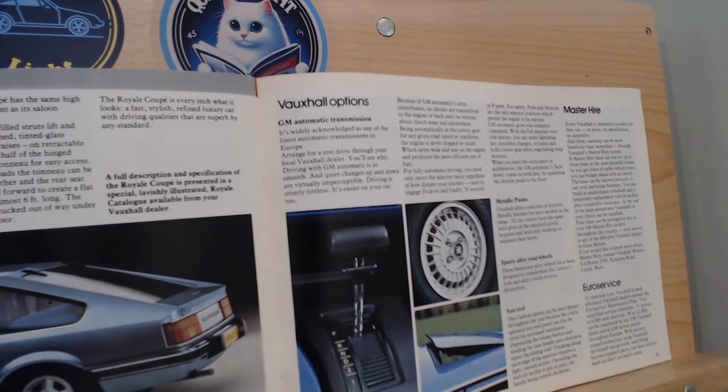And that's it for the Royale. Surprisingly, really, isn't it? It kind of just wraps up, and that's the end of that. You think they'd make more of a deal of these flagship models, even in this brochure, even when they say there's another brochure out there for all the models, and they made more of a deal of it.